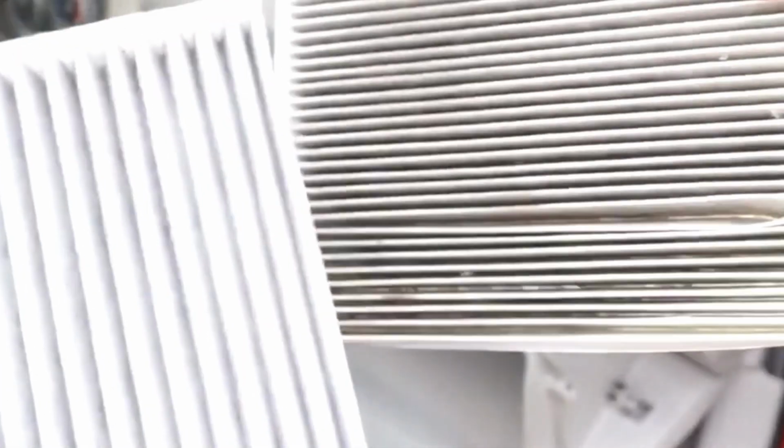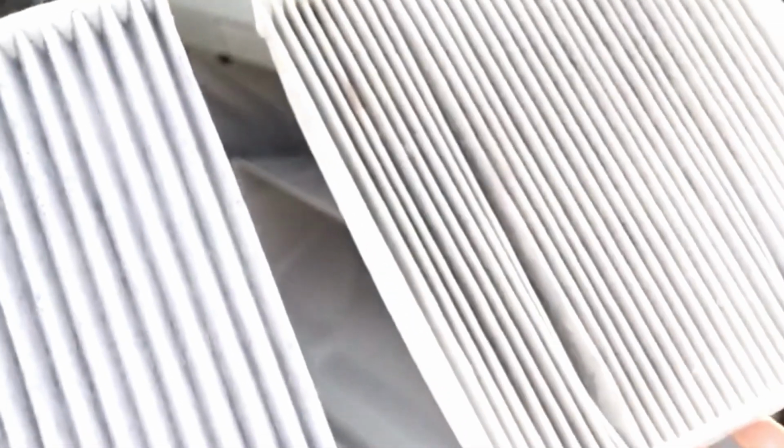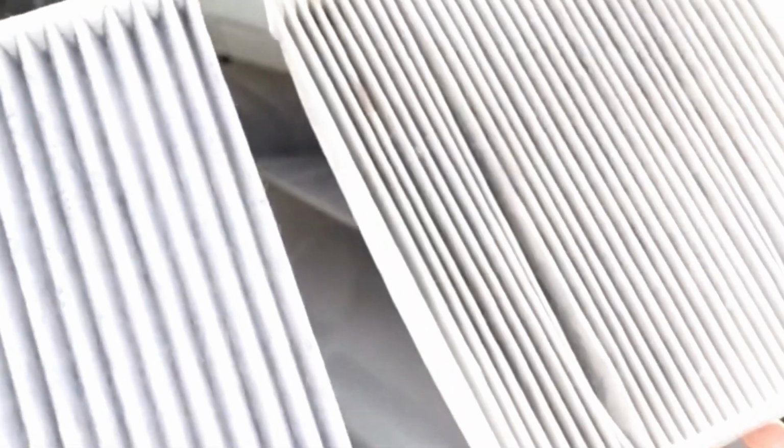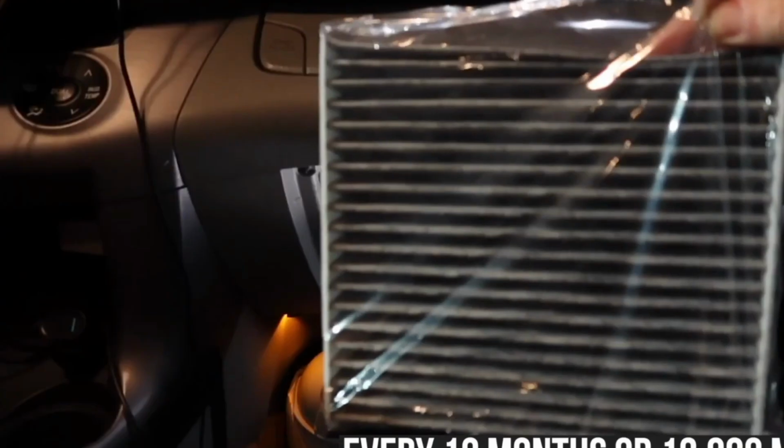With added baking soda and charcoal, it also helps to create a fresh, pleasant atmosphere inside the vehicle. By improving the operation of the HVAC system, this accessory enhances overall comfort during your journey. Experts advise replacing the air filter every 12 months or 12,000 miles to ensure optimal performance and air quality.